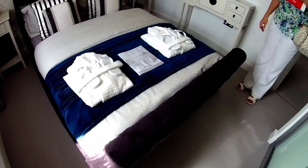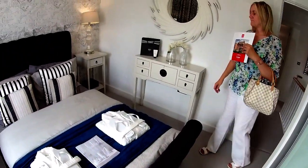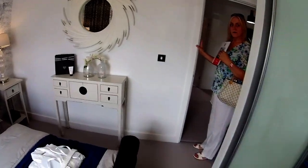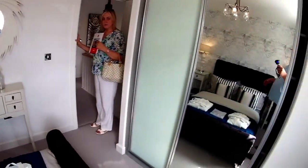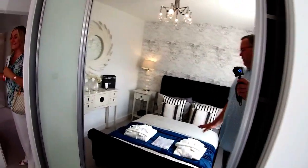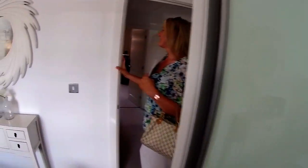Very nice. And it comes with a fitted wardrobe as well. Well, we don't know if it comes with it, but it's there. And flip-flops too. Champney's flip-flops.